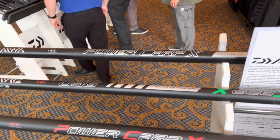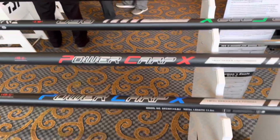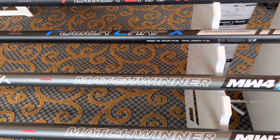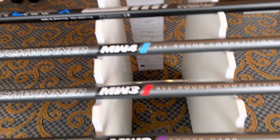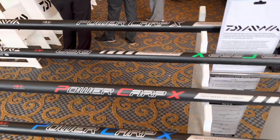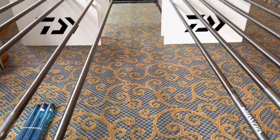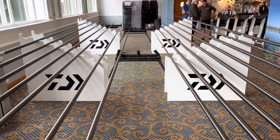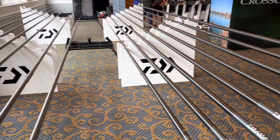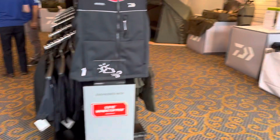And then of course, as things have changed in the past, you've got Power Carp, you've got your carp range now. Power Carp, look at that Power Carp, it's Match Winner. And everything for carp fishing and just general fishing, to be honest with you. Fantastic range. And retailers come along here, put them together, pick them all up and everything like that, and have a look at them. And it's quite staggering, really.